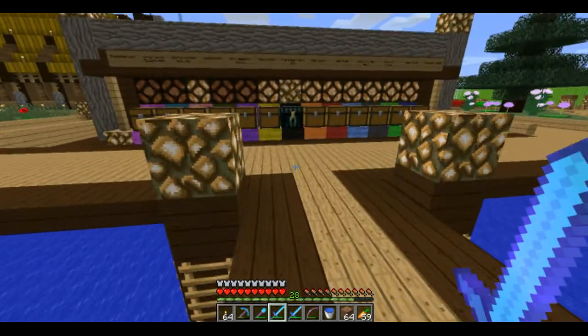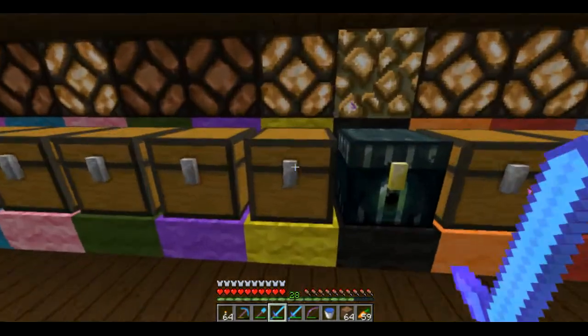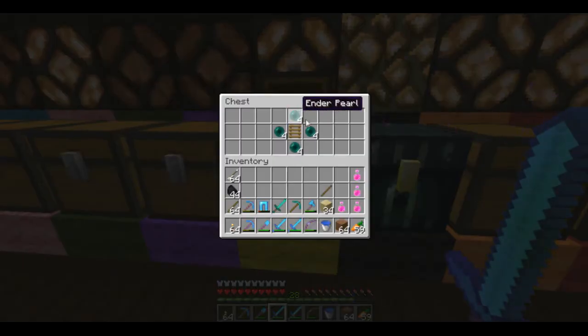There's some mail and it's waiting for me. I've got mail, can't you see? And it's ender pearls and a little bit of ladder.